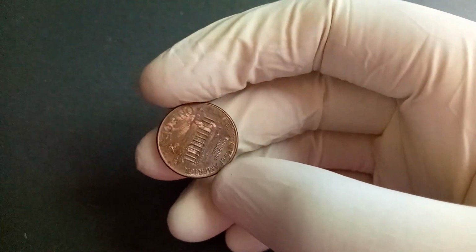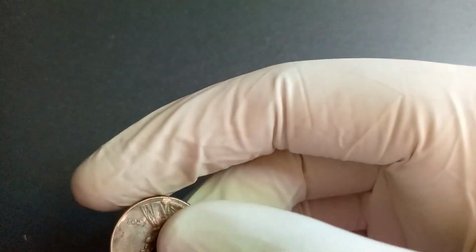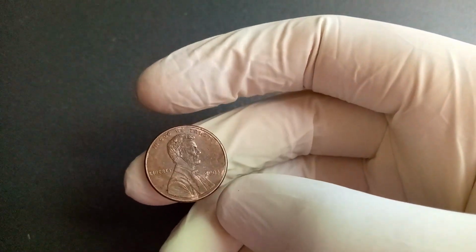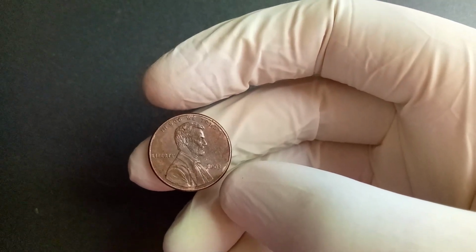Instead, take it to a certified coin dealer or send it to a professional grading service like PCGS or NGC for authentication. It's important to avoid cleaning or tampering with the coin, as doing so can reduce its value significantly.